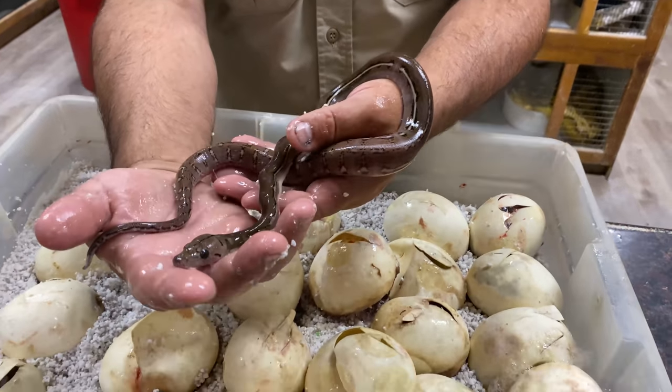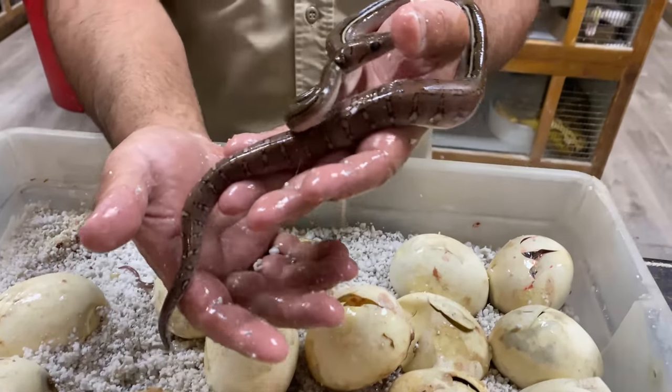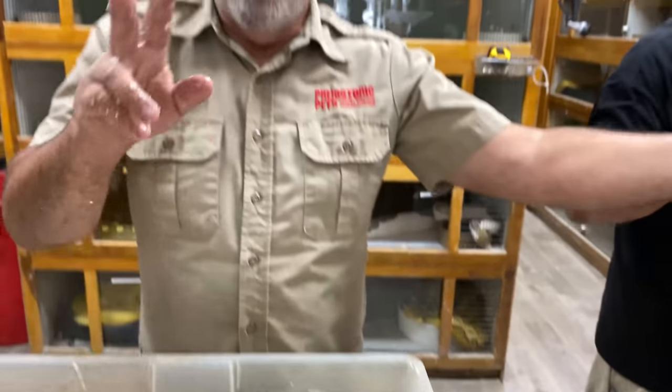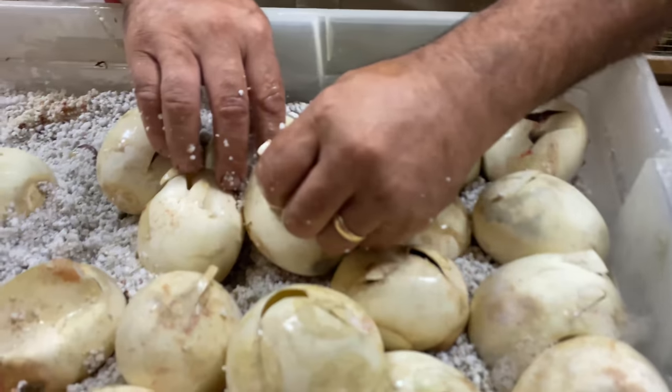Without any other genes in it. So that's the pure single gene anthrax. I say single gene, but it's actually a recessive gene, which means the gene has to come from the mom and the dad. So in a way, it takes two genes to actually produce it, whereas a sunfire only takes one gene from either the mom or the dad, and you'll get sunfire.